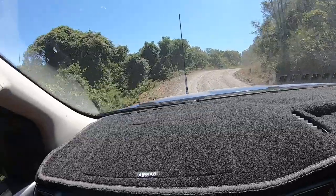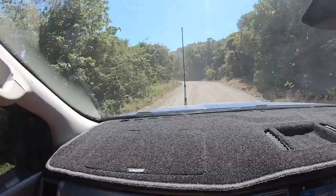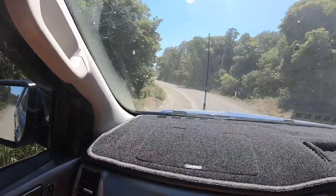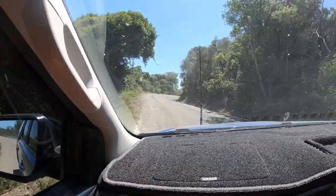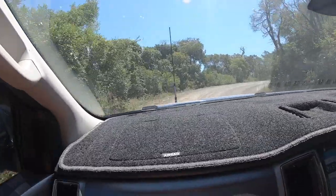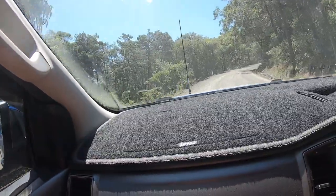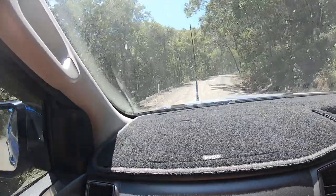It's untarred for some part of the way, and then there is some tar just up around the corner here. There are a couple of nice spots on the way out of here as well. You've got Racecourse Beach, and there are a couple of campgrounds around there as well.